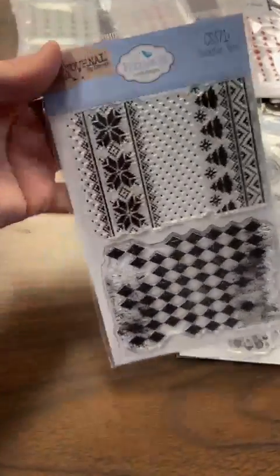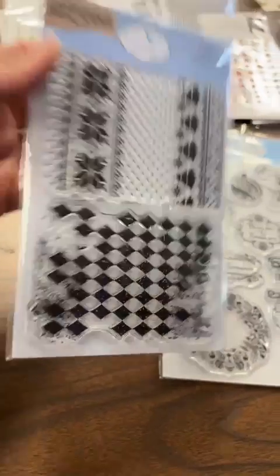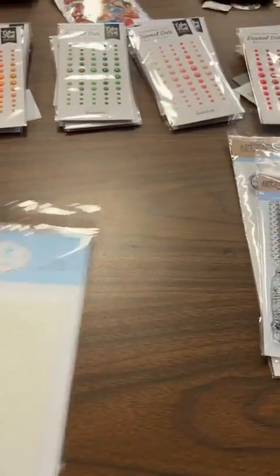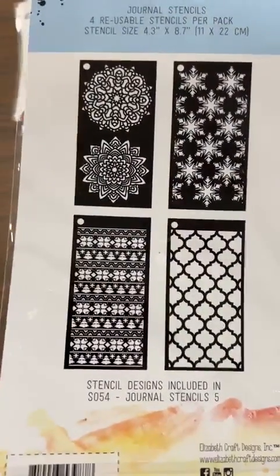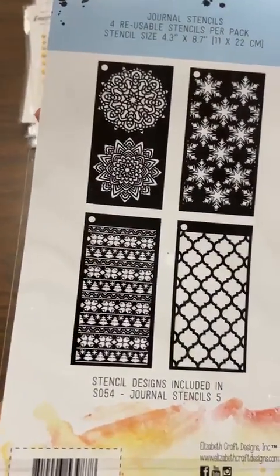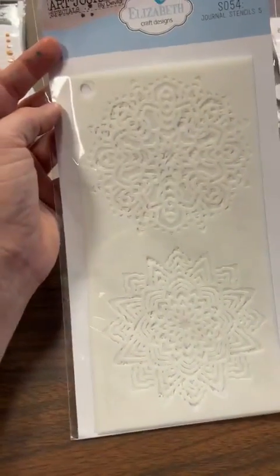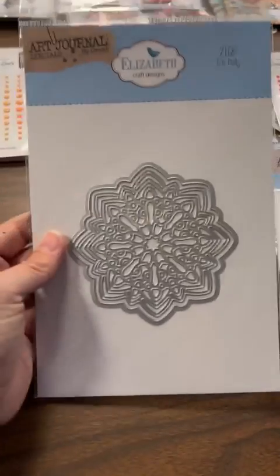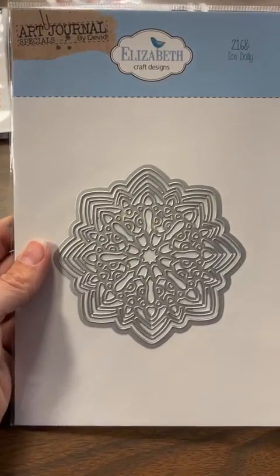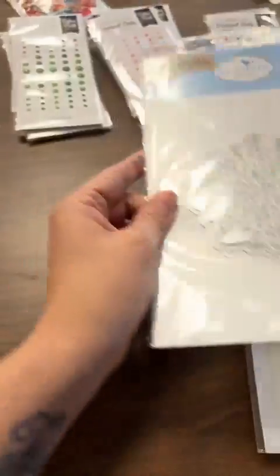Then we've got just a great little background kind of texture stamp called Sweater Time. Then we have a really pretty stencil set. So you've got 4 stencils in here, all reusable. Nice size stencils as well. And this is called Journal Stencils set number 5. And then also Ice Doily. Isn't that one kind of cool? I like that one. Very, very fun.